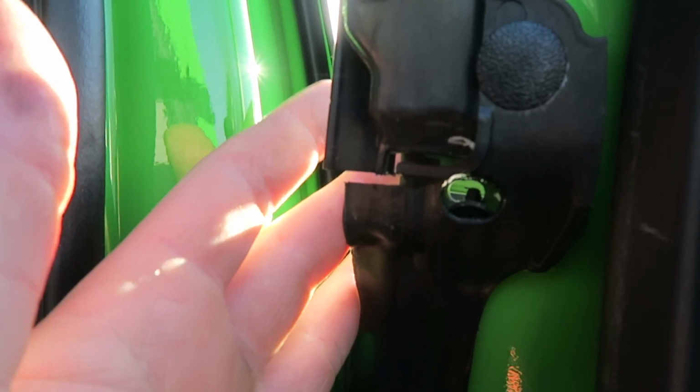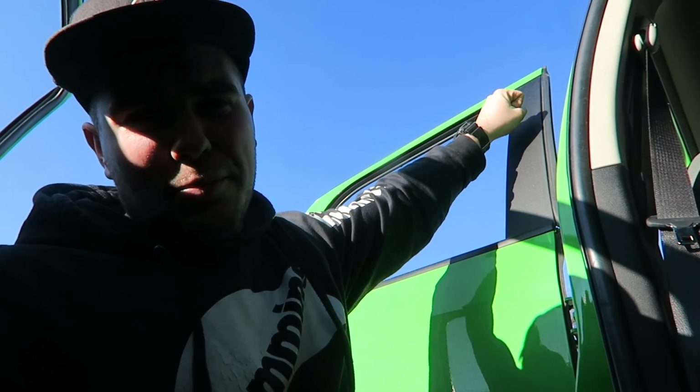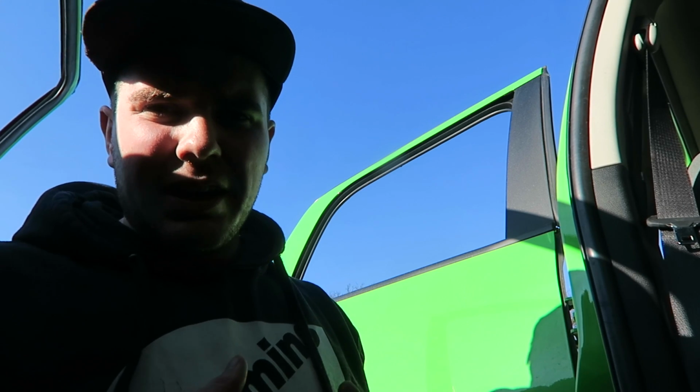But you can see over here, even through the hole, the weather strip is off. What we're gonna do now is pretty much heat this up from top down, get our finger behind it and pull it off, and we're gonna show off all the green this truck has to offer. I do admit it is a clean look.